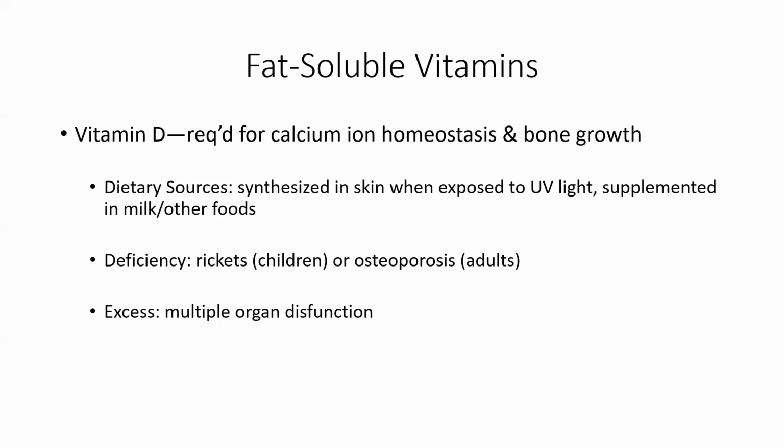Now, people can have too little. We can have deficiencies in vitamin D. We see 2 conditions specifically related to vitamin D deficiencies. One is rickets, which is strictly seen in children. The other is osteoporosis, which is strictly seen in adults. These are really very similar, almost the same thing. One, we just call it rickets when they're in kids, and the other one, osteoporosis in adults. But again, they're very, very similar.